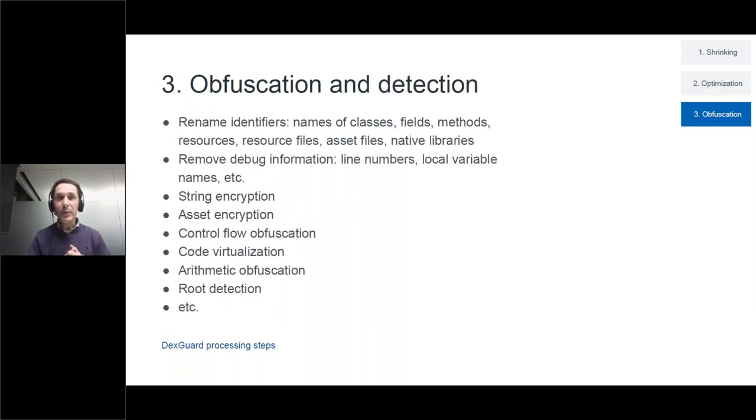And then the third step, most relevant in this context, is the obfuscation step, and the step in which detection code is injected into the application. And this is a series of obfuscation techniques, more or less applicable or effective. And I'll just try to give you a flavor there of what they typically do and mean.